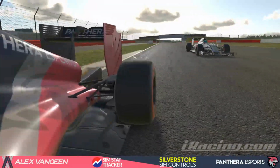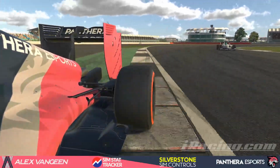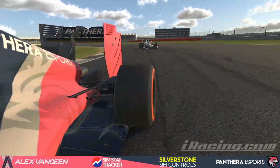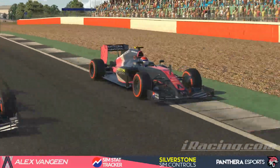So coming into Brooklands, I run really wide off onto the green, come back on, which causes the car to bounce. They have now got this out of the game and the cars don't bounce anymore, but as you can see, it cost me the position.